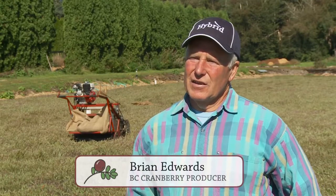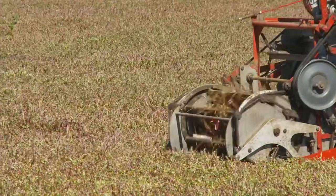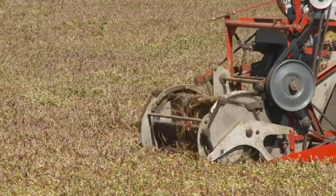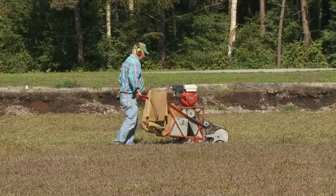I've got all six pickers going today to try and get my 2-acre bog finished so it gets to the market in the freshest condition it can. The dry harvest method provides excellent quality fresh cranberries for the local market. And this crew is working hard to take full advantage of the perfect weather and bring in the crop.